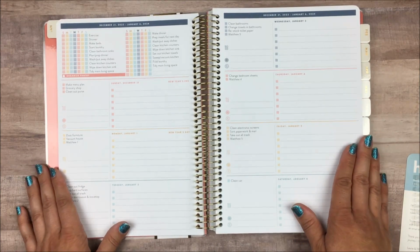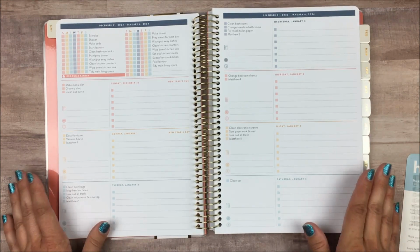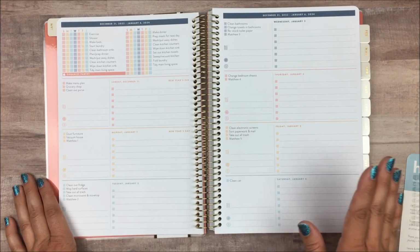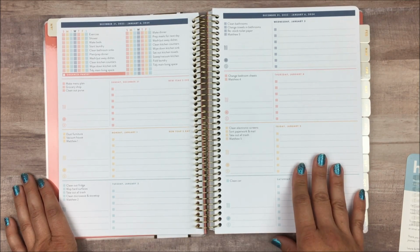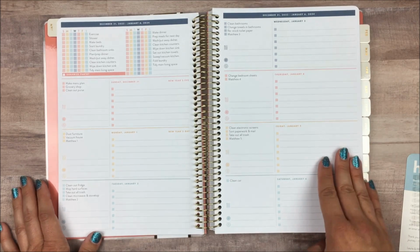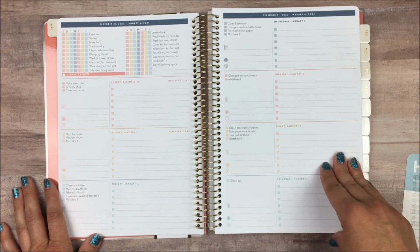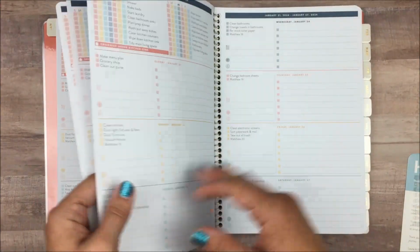I just love the ease of this planner and how it's just a built-in checklist. Especially for anybody who's neurodivergent, like ADHD, I find this very helpful because I don't have to make the decision. The decision's already made of what to do. I just have to do it. And you would just be amazed at how much brain power that saves by not having to make those decisions every day. Okay, so we're gonna flip through to the end of the month.